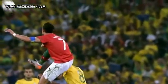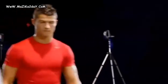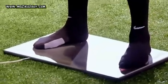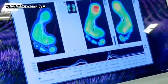So next, Ronaldo's explosive jumping ability is going to be tested. Here we are. Okay, Ronaldo, this is the high jump. Now explain to us how this works. What we're going to get you to do is a test of lower body power. The higher you jump, the more powerful your legs are going to be. So we're going to place you on the mat. We're going to instruct you to jump as high as possible, give it your maximal effort, and try to land back on the mat again.